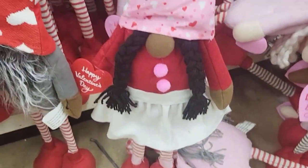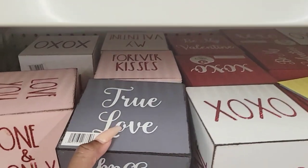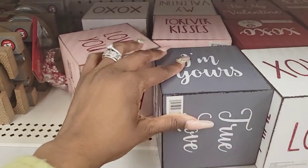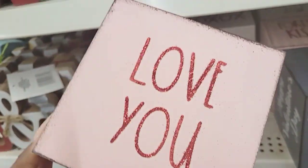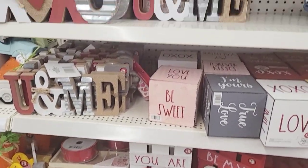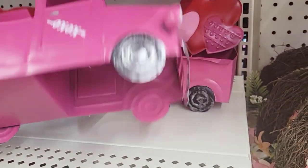They have this one. Valentine boxes, True Love, Happy Valentine's Day, Kiss Me, Be Mine, I'm Yours. Then the pink one, One and Only, Hug Me, Love You. And that is it, because it's getting into Easter now. And this truck, I think it's cute.